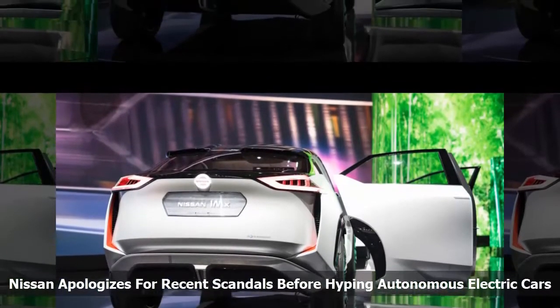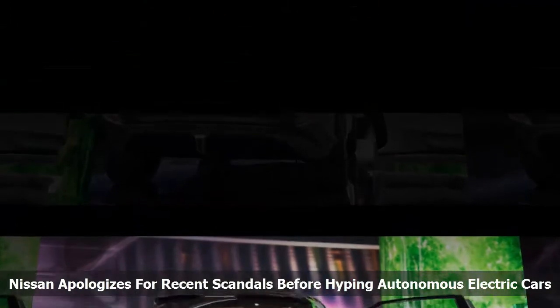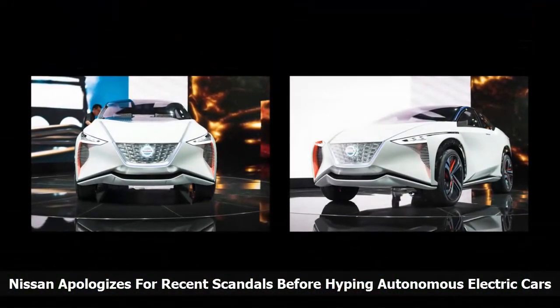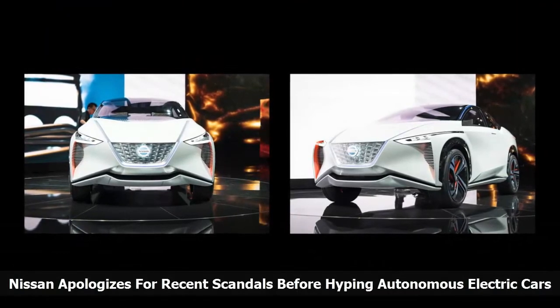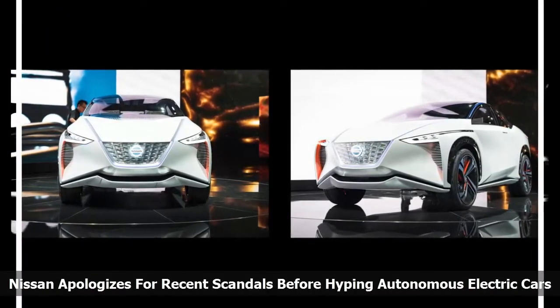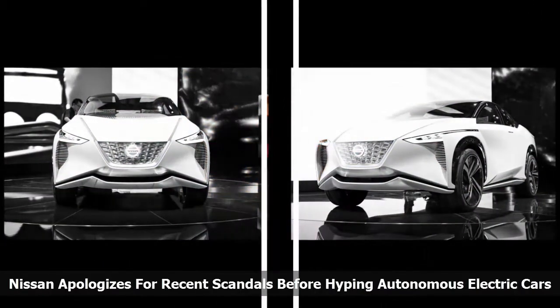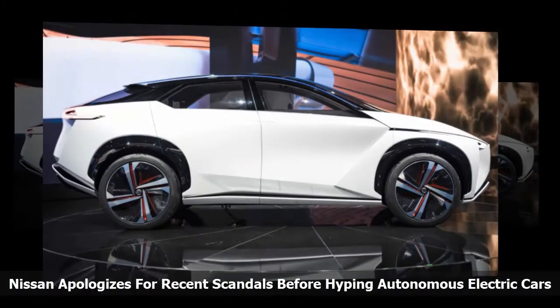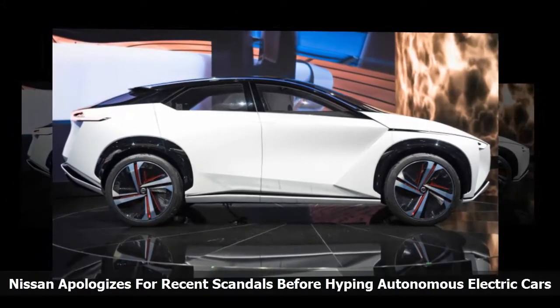What's more, this electric autonomous crossover can also drop you off at the airport, take itself back to your house, and even send power back to the grid by powering your house while you're away. Intelligent mobility. Of course, a lot of this is still a few years away. Nissan wants to implement something along these lines by 2020.